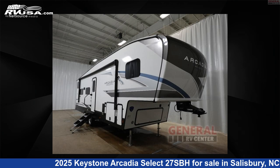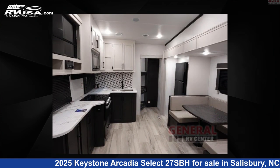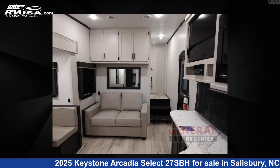This 2025 Keystone Arcadia Select 27SBH is a fifth-wheel RV. It is located in Salisbury, North Carolina, 28146 and is offered for sale by General RV Center.